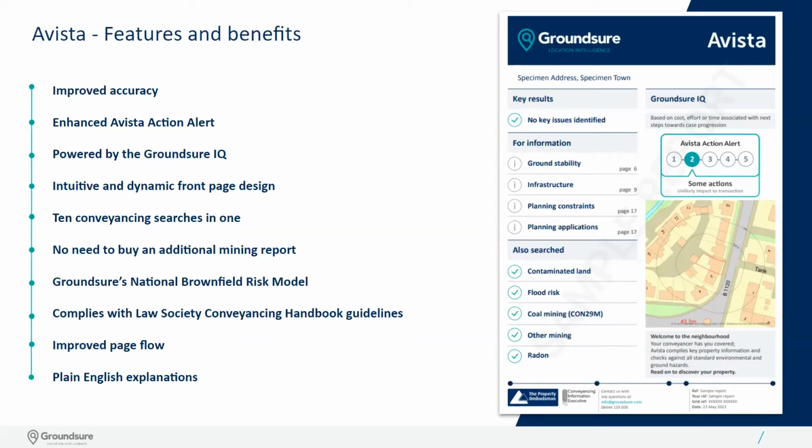We've also made it be written in plain English, so the person actually buying the property can understand this report, and it means that they're not coming back to you to ask more questions and get you tied up in issues that you don't want to be dealing with. So there's no need for any additional reports.